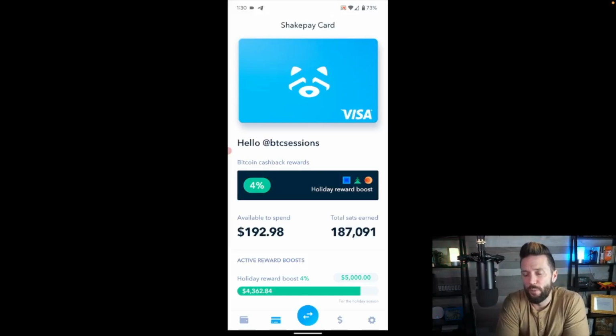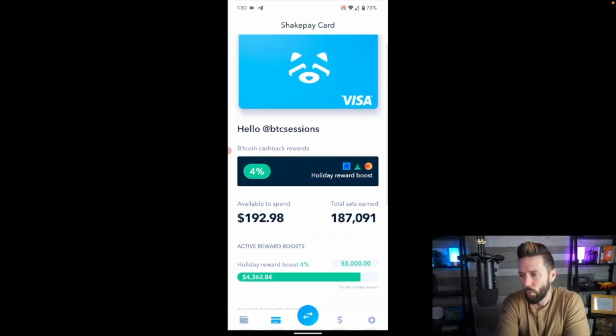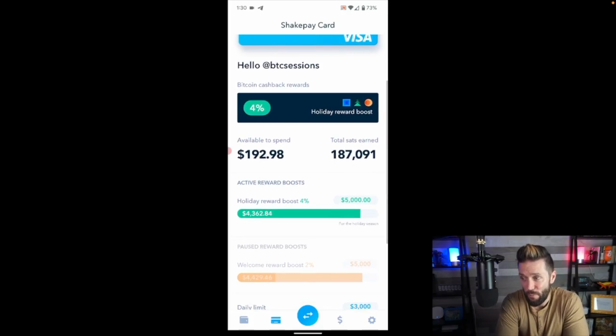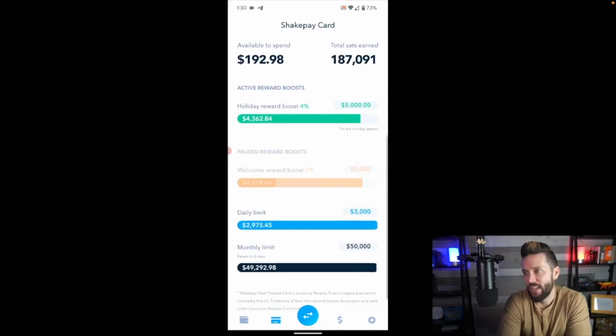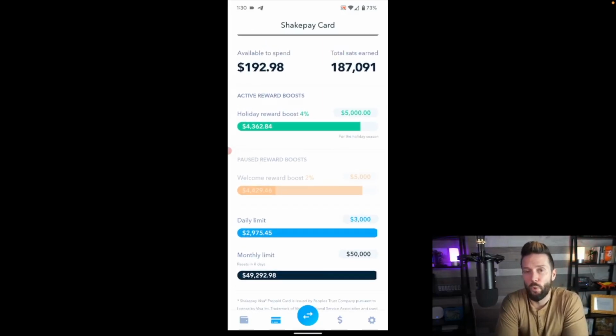So let's just do a little bit more navigation here and investigate what we see on the ShakePay card screen. You of course have your Sats tag up top, and then it shows you what your cashback rewards are. Down below, we also see what's available to spend, and we see the total number of Sats we've earned on the card. Now down here is where your active reward boosts are.